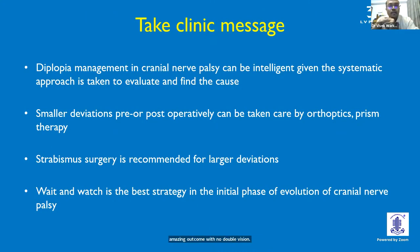The diplopia management in cranial nerve palsy can be intelligent given a systematic approach is taken to evaluate and find the cause. Smaller deviations pre or post-operatively can be taken care of by orthoptic therapy. Strabismus surgery is recommended for larger deviations, and wait and watch is the best strategy in the initial phase of evolution of cranial nerve palsy.